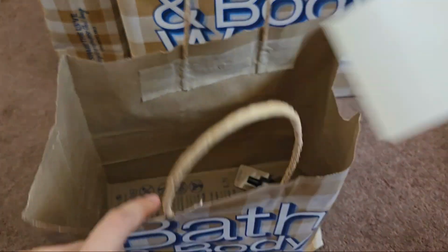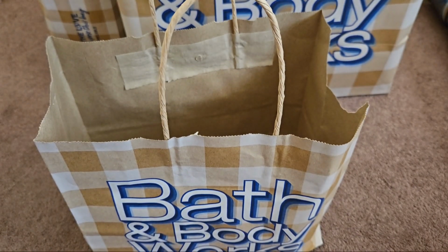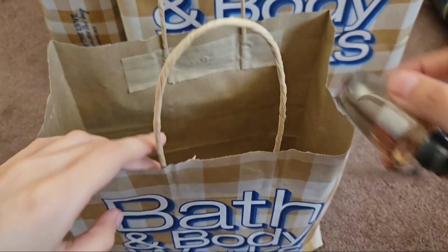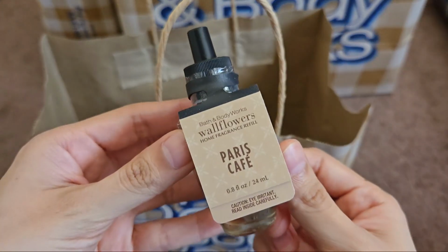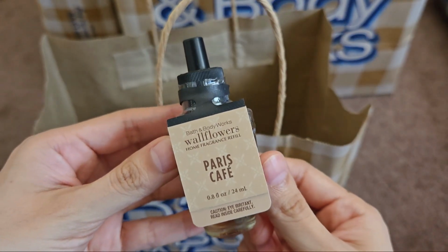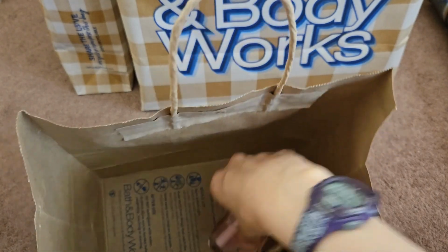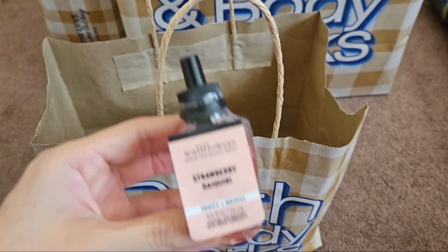During this purchase, I had some other Wallflowers. Again, a lot were canceled, but that's okay. So let's go on to Wallflower number 1. We have another Paris Cafe, just because I have a feeling that I really enjoyed the candle, and I don't know if the Wallflower will come back.